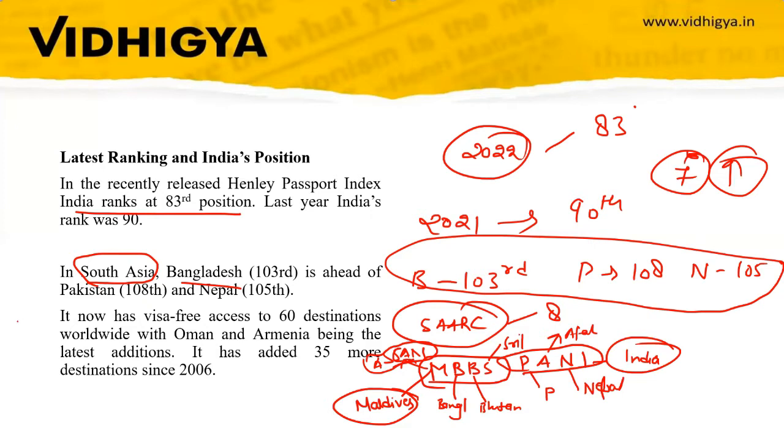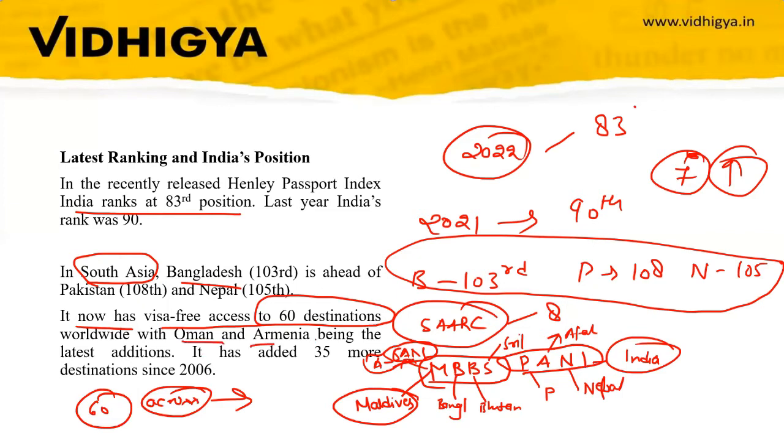India now has visa-free access to 60 destinations. This is important. This can be asked: Indians have visa-free access to how many destinations? That is 60 destinations across the world. And the latest additions to India's list are Oman and Armenia. So in these 60 destinations, the latest additions are Oman and Armenia. You have to remember which countries are added to India's list, which Indians can visit without a visa.